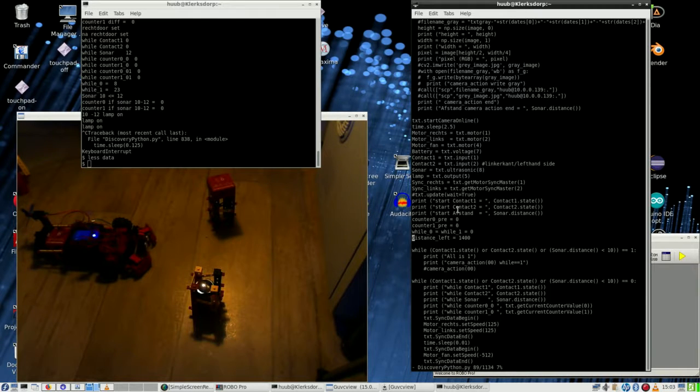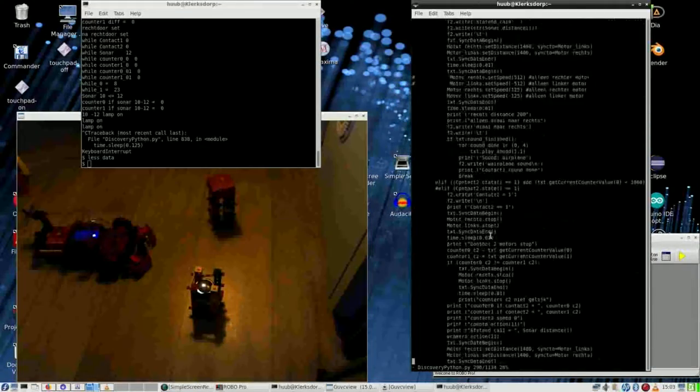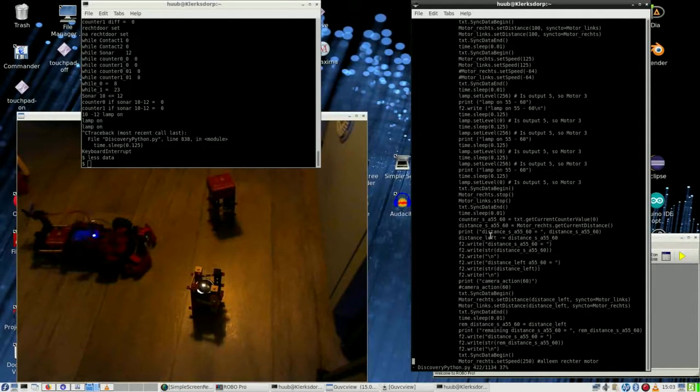Let's take a look at the algorithm then. Distance left, and what should happen is that each time there is a sonar action, for that I have to go down in the code. Here we are, sonar, and then the current counter value, distance left is distance left. So 1400 is, or distance left, is the current value minus distance which is measured, and then it writes the distance left value right there.